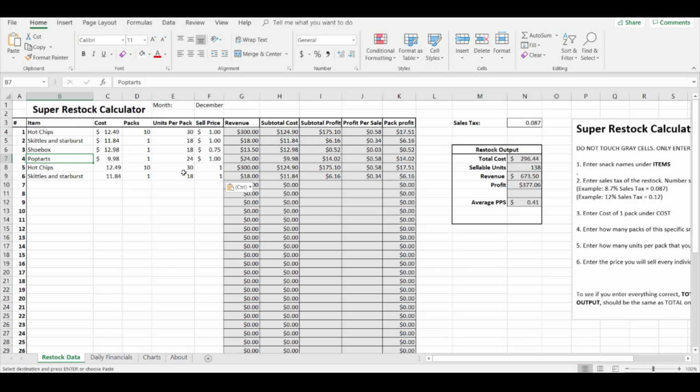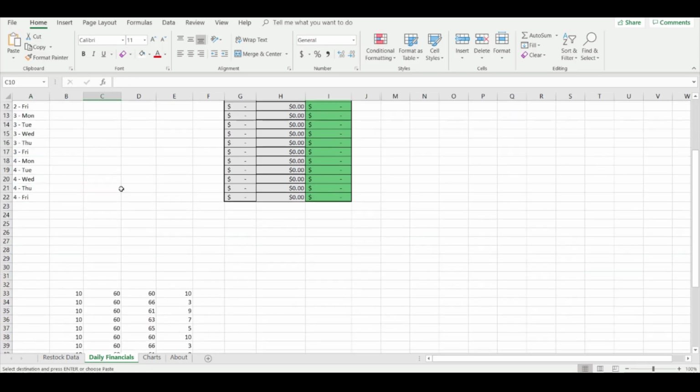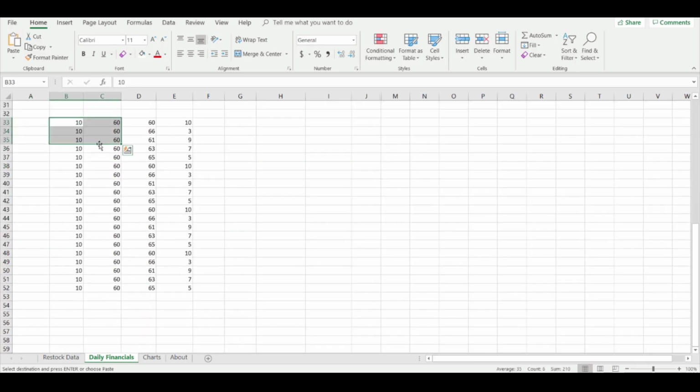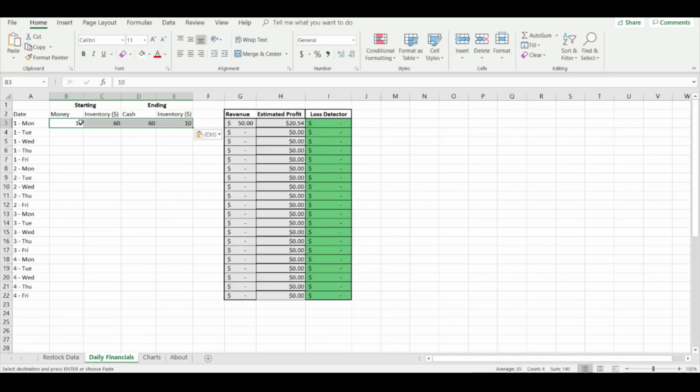So you could constantly throughout the month enter new items into the restock calculator, and it will output the average in total of everything you did that month. And this number right here, average PPS, is what is used to calculate your daily estimated profit in the daily financials section. So now that we're here, I have some example numbers. As you can see, we could start off with number 1 to show you. You're going to put your starting money you use for change, and then your starting inventory and how much it's worth in dollars.